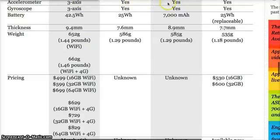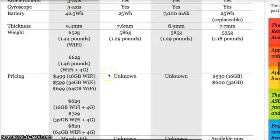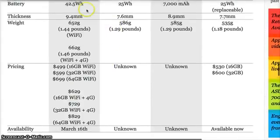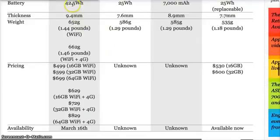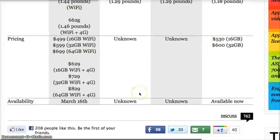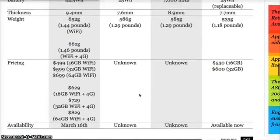Accelerometer, 3-axis, yes, yes, yes, yes. So iPads will win in this one because it's more accurate. Gyroscope, 3-axis, same thing. iPad wins. Battery life, iPad wins here, like by a long shot actually. iPad definitely won there. And then the only thing is this has a replaceable battery, so that's a good thing with the Toshiba Excite. In terms of weight, Apple kind of loses here. So the winner of this will actually be the Toshiba Excite. And yeah, there's nothing else to say about that.